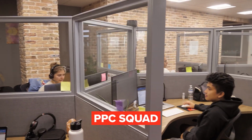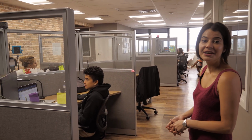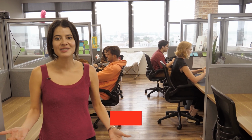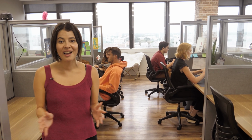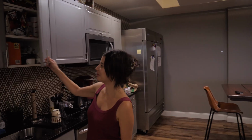So this is our PPC squad, and basically what they do is make sure that your paid ads are performing at their strongest and in a way that is affordable and makes sense for you. And this is our HOTH team. They are hard at work on their clients' SEO campaigns, and they do a ton of things like keyword research, content planning, and helping with backlink building. If you don't know about SEO yet, that is okay. We provide extensive training and you're going to learn all about it and get to help people grow their businesses at the same time.